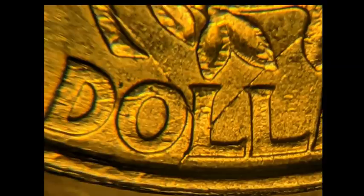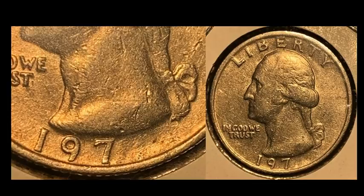Sold for $28.90. And the coin is circulated, probably an XF45 thereabouts. So keep an eye out for these. You're going to have to whip out the magnifier for a few of them. And if you can take good pictures, prepare to cash in. People are buying these up.